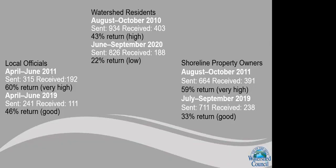Let me look at the return rates here with you. So you can see that this was basically a 10-year period. So we surveyed watershed residents in August through October of 2010, and then 10 years later came back, June through September of 2020. The original set of surveys, all three of them, you will see we had high or very high returns that beat all of our expectations. The watershed resident survey in 2020 was cut in half in terms of return rate, and I'm going to talk to you a little bit more about that.